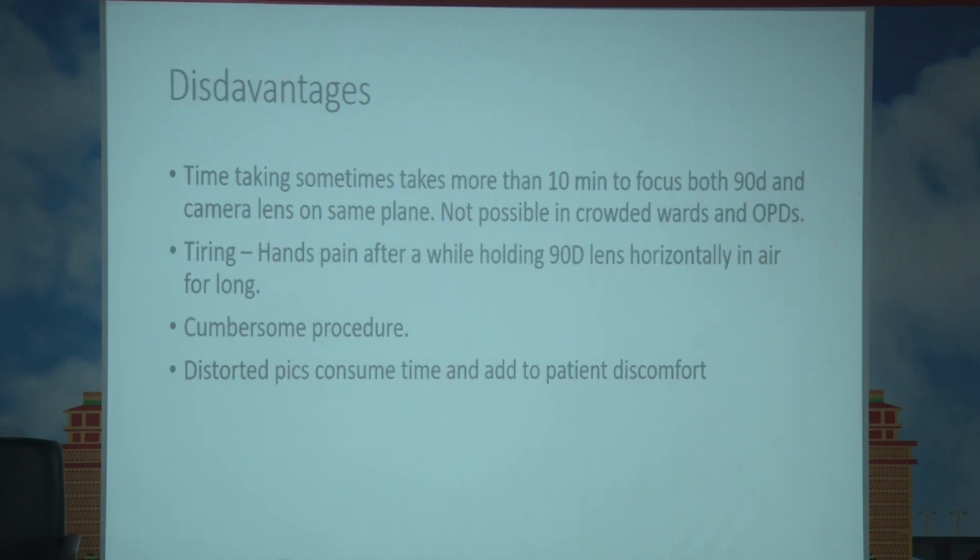Disadvantages: it is time taking. It almost takes more than 10 minutes to focus both the 90D and the camera lens on the same plane, not possible in crowded wards and OPDs. It is a very tiring procedure, I can assure you. Your hands would pain while holding the 90D lens horizontally in the air for long and just trying to focus it. It is a very cumbersome procedure, and distorted pics consume time and add to patient discomfort.